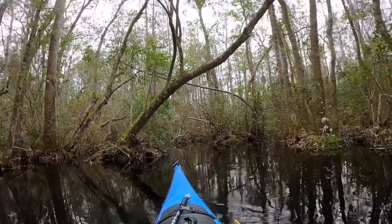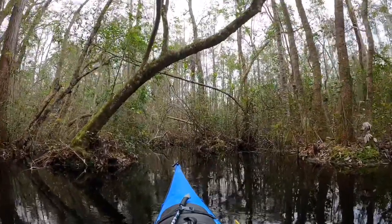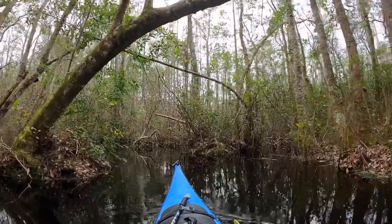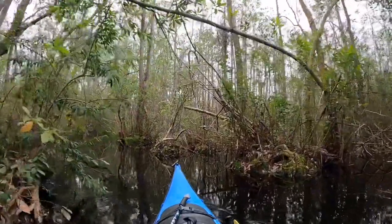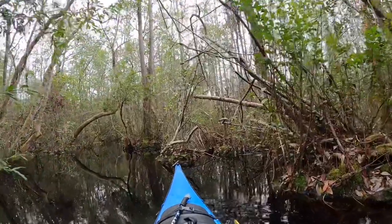Pretty certain that I just saw a bear take off into the woods. Unfortunately, my camera was not rolling. Quietly paddle up here and see if we can hear or see him or a horse.